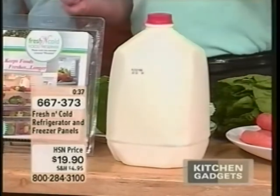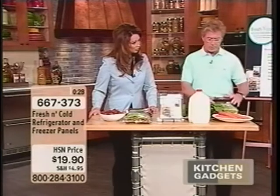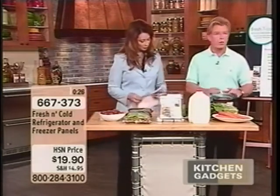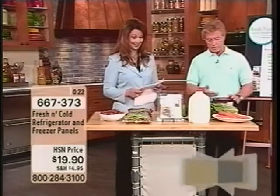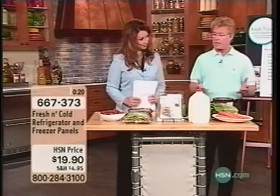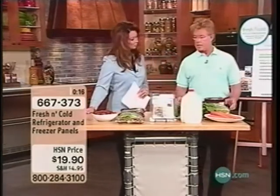Let's talk about ice cream. What will fresh and cold do for your freezer? Have you ever gone to your bowl of ice cream, opened it up, and you don't have ice cream, you have ice crystals? You scrape off the top, it still never tastes right. So these are some of the things that we can benefit from, but just about all your foods will benefit from fresh and cold.